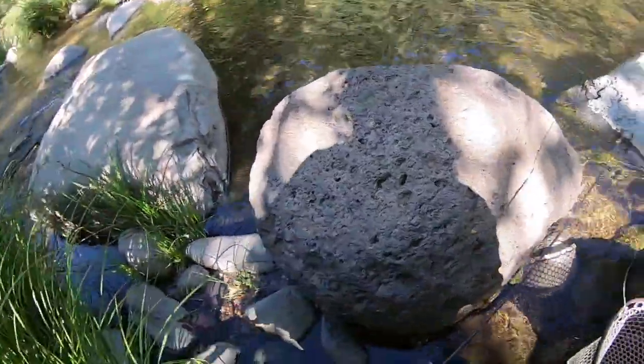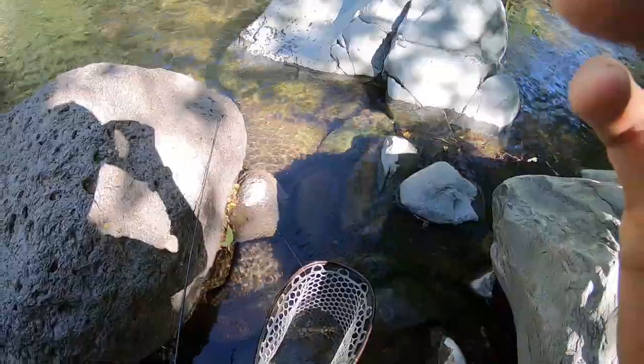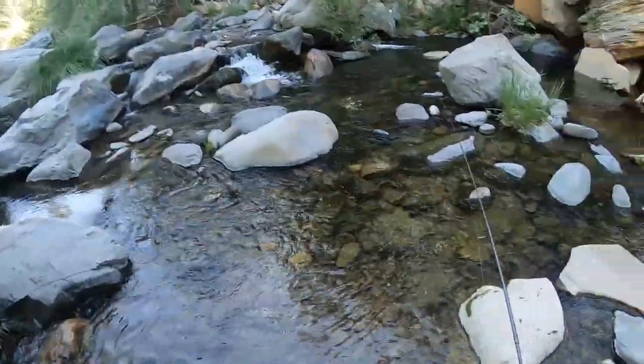Just got another little brown. All right, so we just got another little brown trout. Let's take a look at him. Get the hook out of him, keep moving. All right, so we just got another cookie cutter, little 4 or 5 inch trout. Let's get him out of here. Awesome.